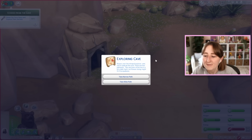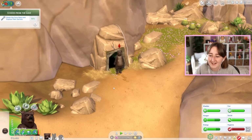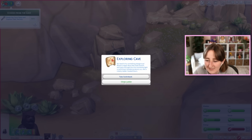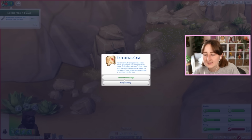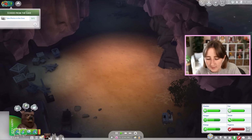Explore. Rowan, ever the intrepid explorer, sets out to spelunk the cave. There are 2 pathways. The narrower of the 2 is a bit stalactite, but Rowan's stalag might fit if he squeezes. Let's take the narrow path. There are like right and wrong answers in here. Oh, and I did the wrong answer. Okay, let's try the wide path. Let's take the rickety ladder headed down and we'll step onto the ledge. Travel to grotto.